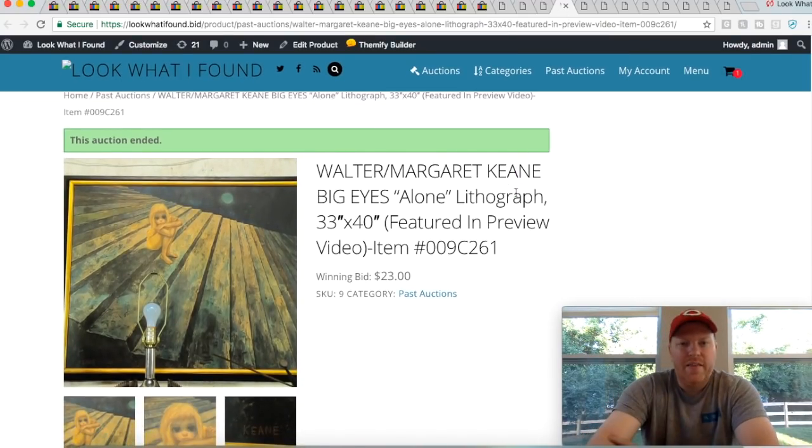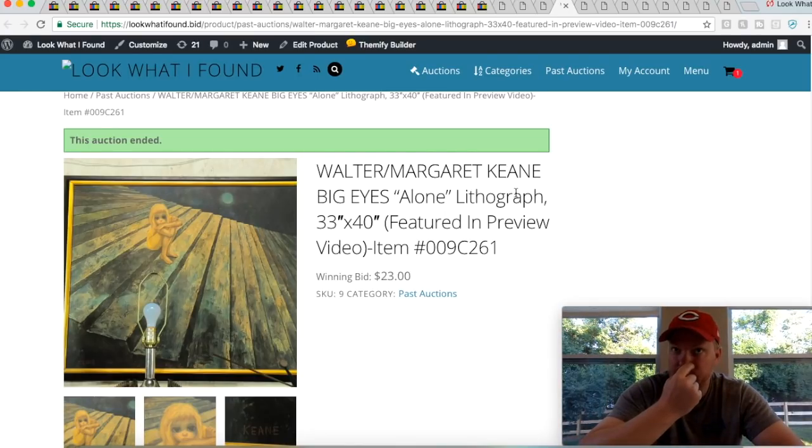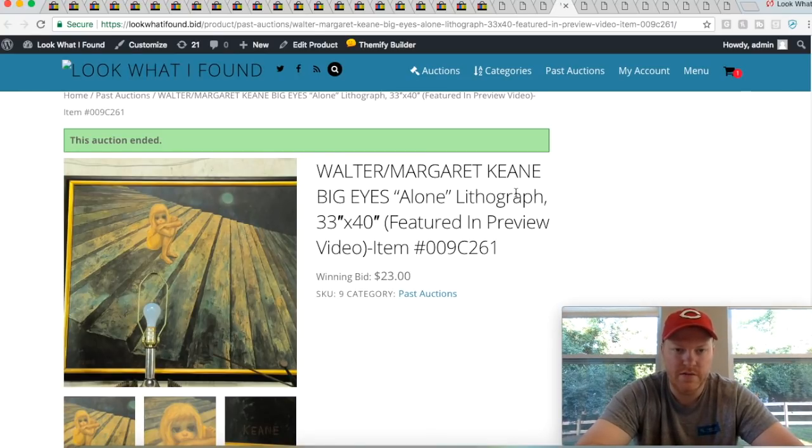Next up, this was one of my favorite pieces that came in. So this is a Walter and Margaret Keane Big Eyes lithograph. I don't know if you guys have seen the movie Big Eyes, but it's really fascinating. It's kind of like a biopic, or however you pronounce that, about Margaret Keane and how she did all these paintings, and her husband Walter would claim that they were his. So he claimed to be the artist for years and years. And she finally came out and said, no, it's actually me.